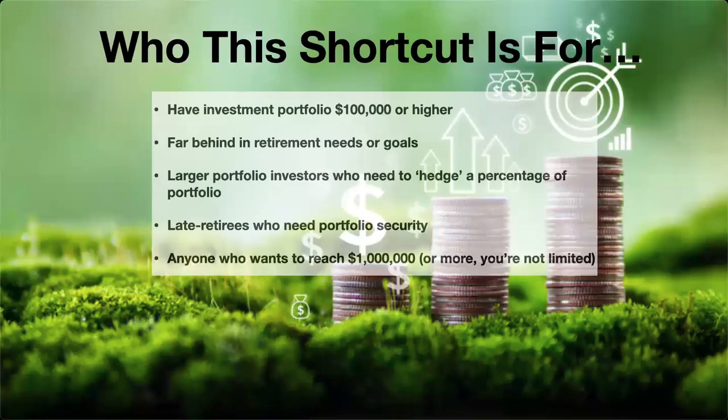This shortcut today is for anyone who has an investment portfolio of $100,000 or higher. You can tap into what I'm doing with less money, and it's harder to do, but setting that sort of bar, $100,000 or higher, just gets us on solid ground.